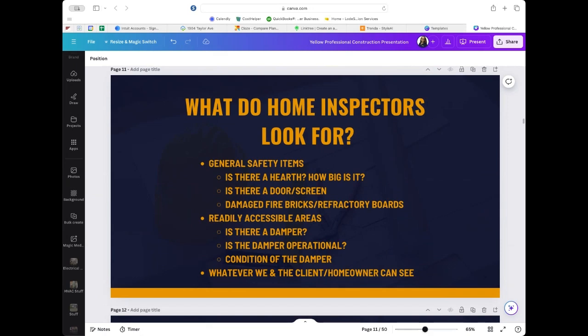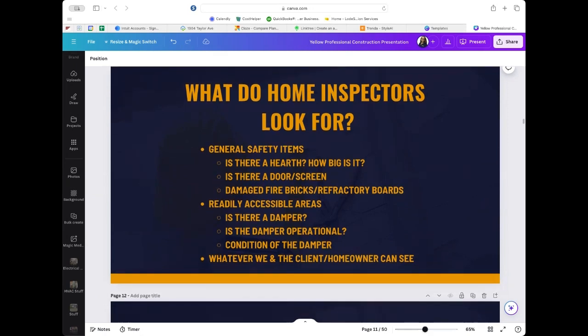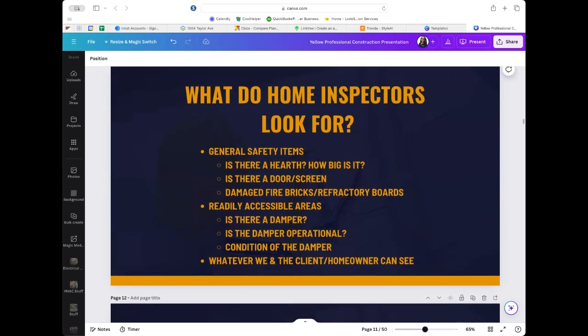Doors and screens. If you have a prefabricated fireplace, it is designed specifically to work with the equipment it came with. And if they've been eliminated, the fireplace may not work properly now. And we'll get into that. We do have a bunch of pictures of those, but I wanted to give some background here. And then we had damaged fire brick refractory board, which speaks to the inside of the firebox where the logs actually go. And obviously we don't need holes in there because that's a safety issue.